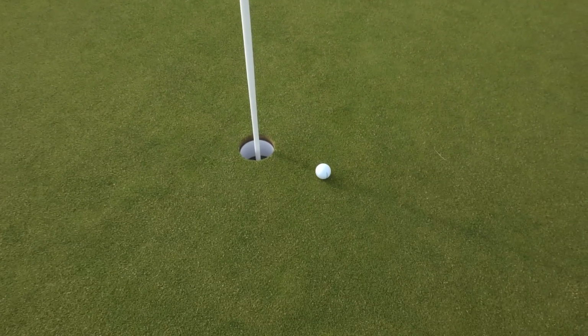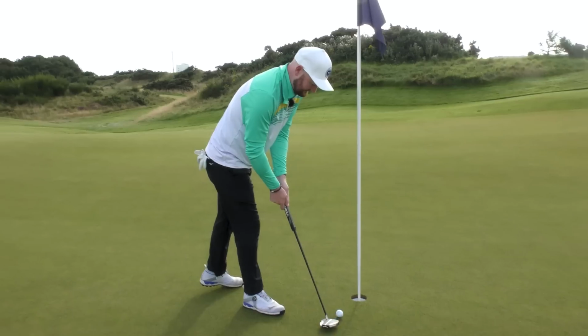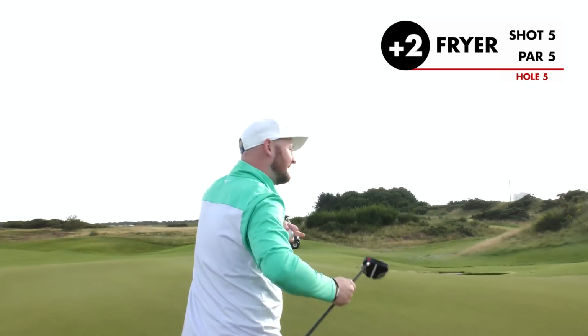Break, break, break. Didn't move as much as I thought it would. That did heal it as well. Right, but it's a par, two pars in a row. We're on the right track.